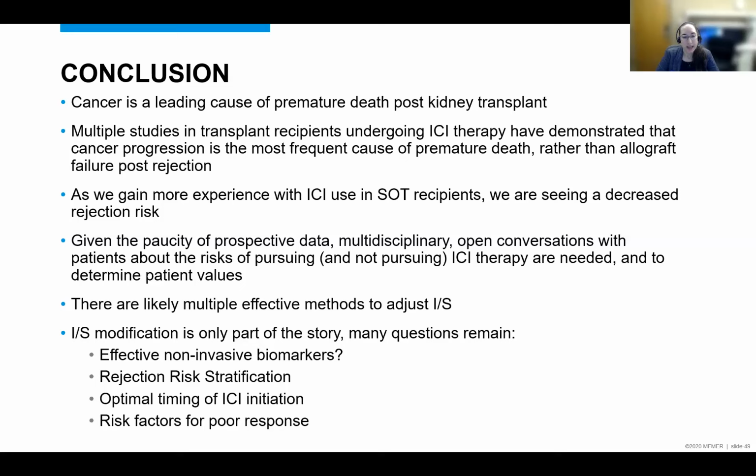Other questions that we still need to answer are there effective non-invasive biomarkers? So I mentioned using urinary CXCL10 as a potential biomarker, as Dr. Carroll et al. did. We're using cell-free DNA assays. We also need to better understand how to risk stratify patients with regard to their rejection risk and the optimal timing of immune checkpoint inhibitor initiation, as well as what is the likelihood that these patients would have a poor response to immune checkpoint inhibitor initiation? Because if that's the case, then potentially for those patients, the risk of allograft rejection and failure is not worth it. So further studies are needed.